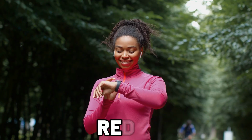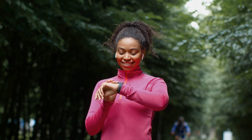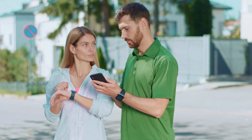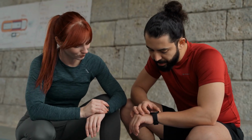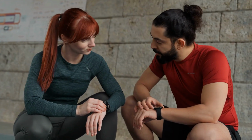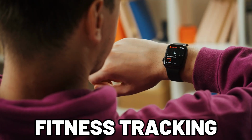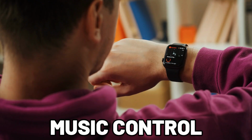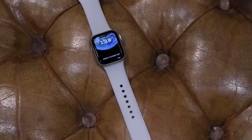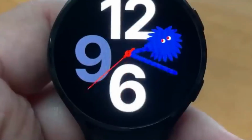Brands like Amazfit, Redmi, and even newcomers like Soundpeats are pushing out budget models that rival premium watches in build quality and accuracy. They may not have all the advanced health sensors of a $400 Apple Watch Ultra, but for the average person, someone who wants fitness tracking, notifications, music control, sleep monitoring, and solid battery life, these watches now deliver exactly what's needed at a fraction of the price.